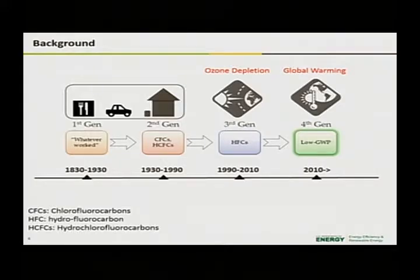In the early days, we didn't care, we didn't know much. We looked at refrigerants, the first generation, what worked. They worked great, we used them. Second generation, some safety issues came up, so we got there. And then when we got close to the HFCs, ozone depletion came into the picture. We were all worried about the ozone, and that was a major part.